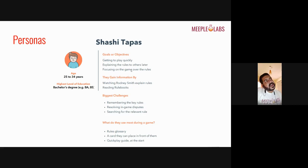So if I were to write the rule book this way, what would Shashi say? How would he react if he read this particular rule? Do you think he'd be able to understand it? Would I, as Shashi, be able to comprehend it quickly, or would I need to keep reading it twice or thrice to be able to understand? And when you do that, you're able to put yourself into your user's shoes, and thus you're able to write in a very relevant manner for that particular user.